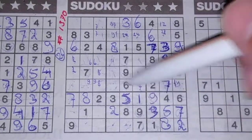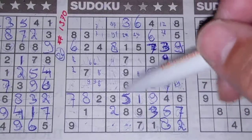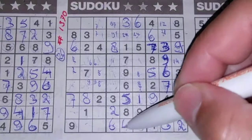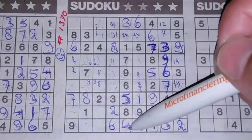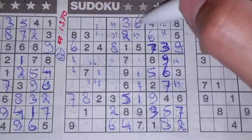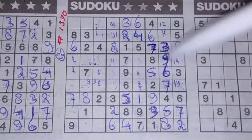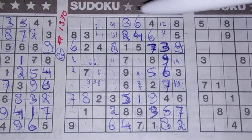Two boxes left in this big square for the numbers 4 and 6. We see here 6, no 6 there. 6 will be here, and a 4 goes there. Now we have a 4 here, so this cannot be a 4 anymore. This should be the 2, and this should be the 4.